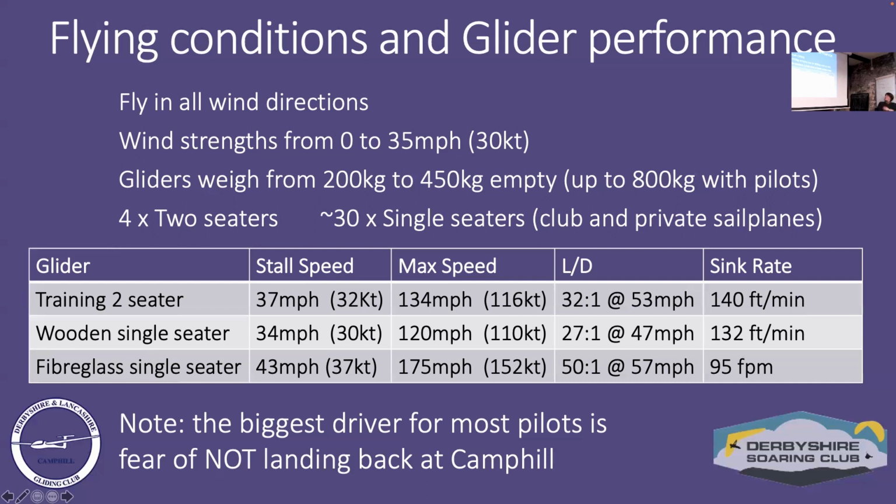Gliders are heavy in comparison terms. The lightweight wooden ones will be 200 kilos, and you add a pilot. The heavy ones, when you put 2 pilots in and an engine and fuel, can be up to 800 kilograms.